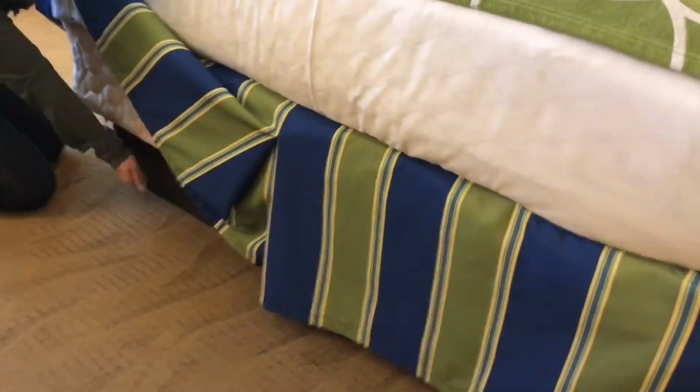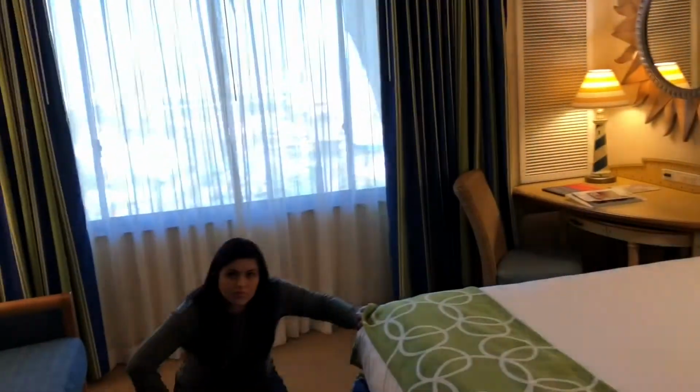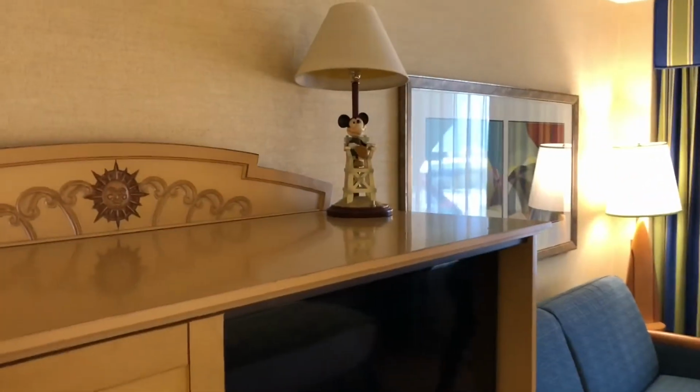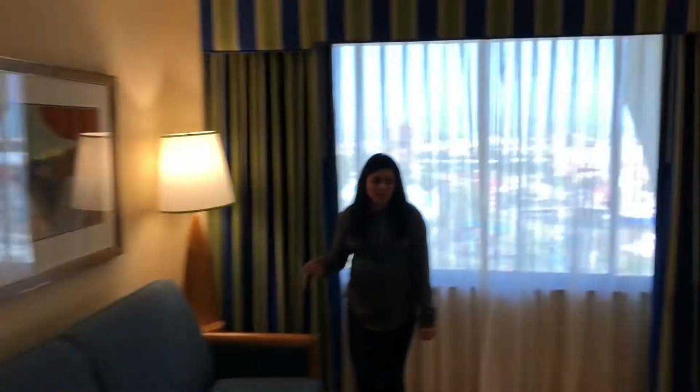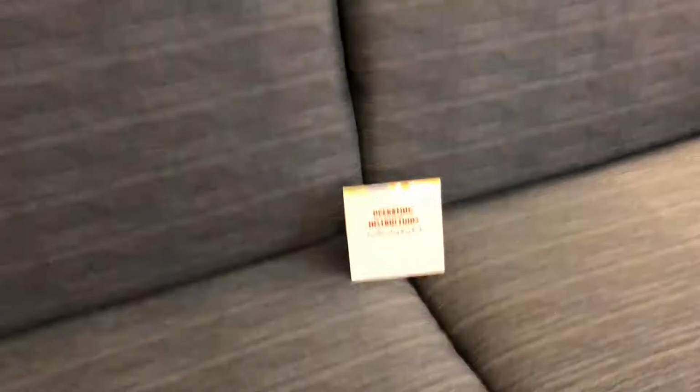Is there space under the bed for luggage? No, it's like a block. It's kind of a bummer. But the closet's big enough. Some of the Disney resort hotels, the closets are tiny and there's no space for luggage. I feel like there's space for luggage right here too. You can put some luggage there if you're staying here for a long time. And then this folds out, so you could sleep a lot of people in here. True, awesome.